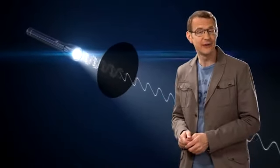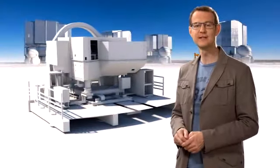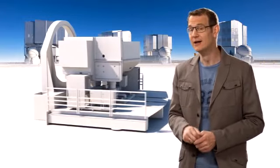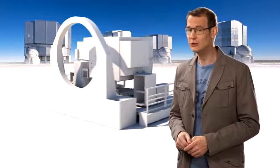In this episode of the ESOcast, we'll talk about a very special feature of light and how we can use it to detect planets around other stars. And we'll talk about a powerful new instrument that will exploit this feature, the planet finder SPHERE, which will be installed at ESO's Very Large Telescope in early 2014.